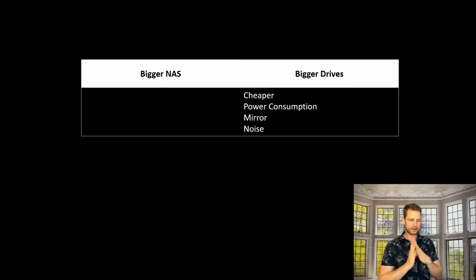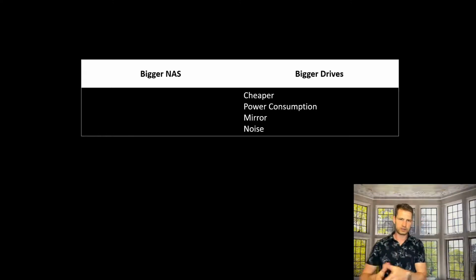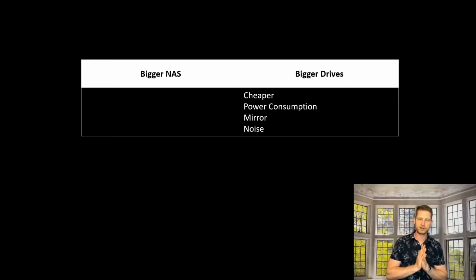The second thing is power consumption. Running 2 drives and 1 motherboard and one CPU will cost you less in the long run compared to having a NAS, which is a 4 bay or 8 bay, where you need to run all of the drives inside. You need to run a bigger CPU and other things like maybe even cards and things like that. So that's the power consumption.